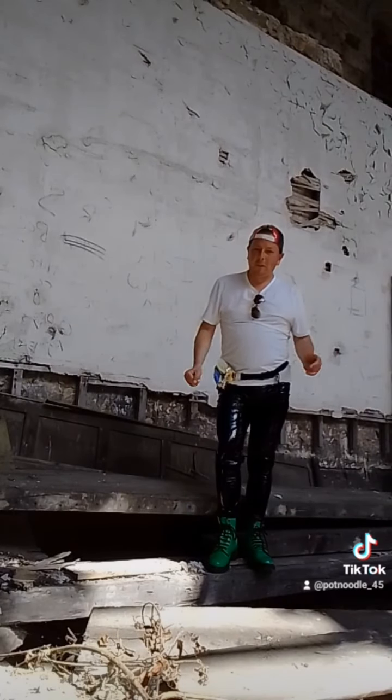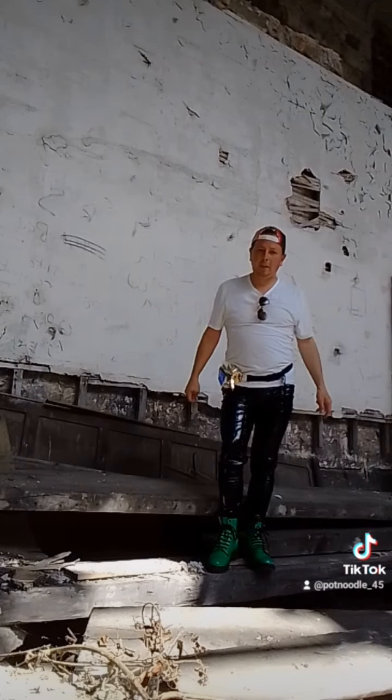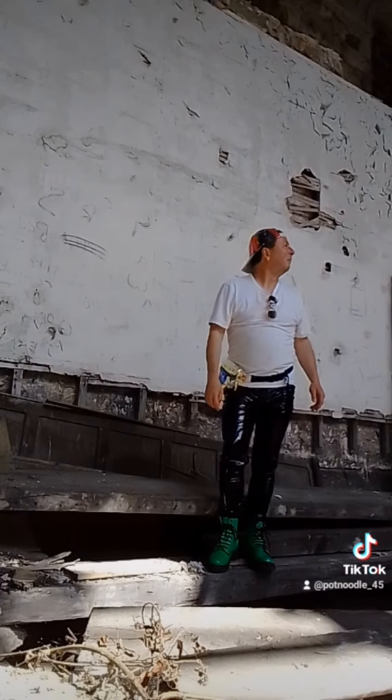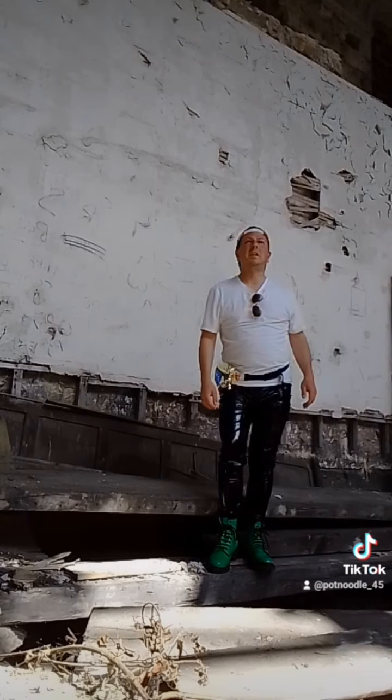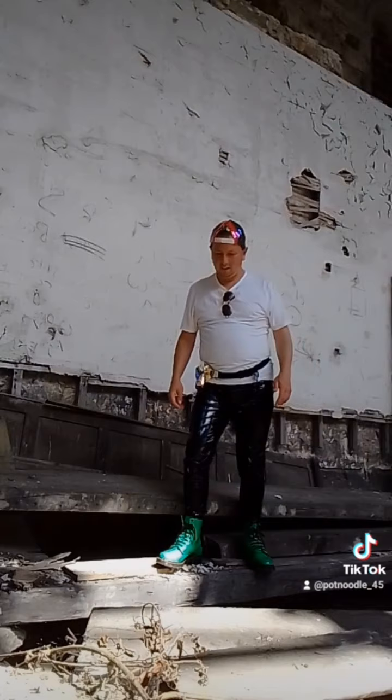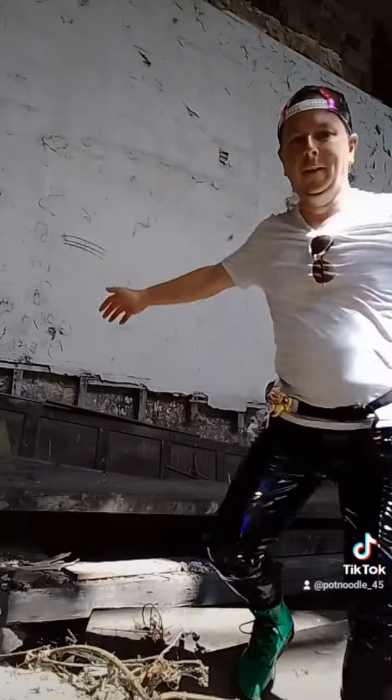Okay, so sadly there's not really much else to show you. Mother Nature is reclaiming its property. So I think we'll leave here. What's left is interesting to look at, but yeah, it is unfortunately a bit of a death trap.